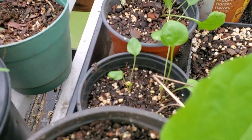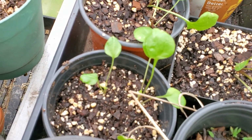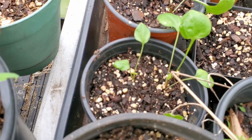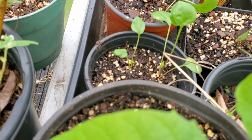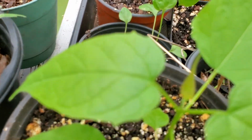A few of these here. I just transplanted those the other day. Those are an echinacea. It was a hybrid of a regular purpurea and another one called sombrero. So I just thought I'd try that. That's actually a hybrid I tried to do. So I'm curious to see how it takes off, if those will actually turn into something neat.